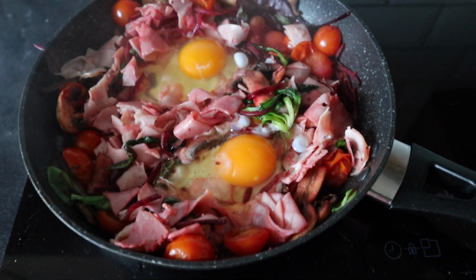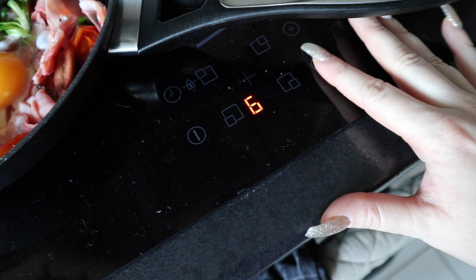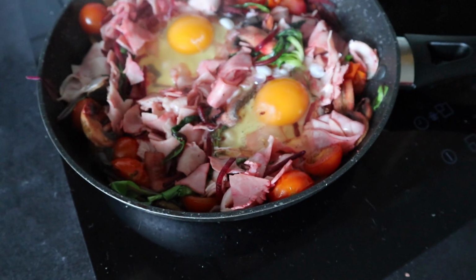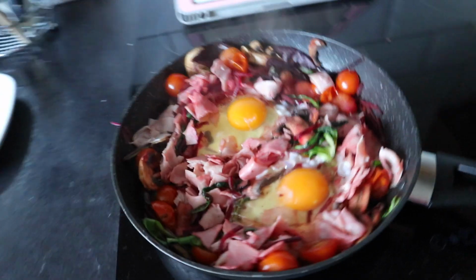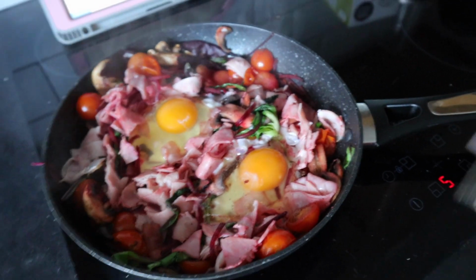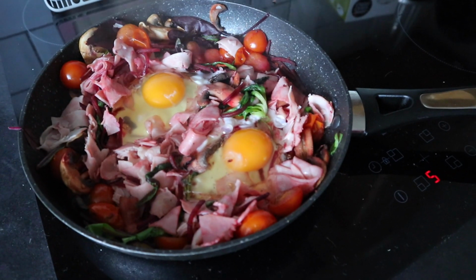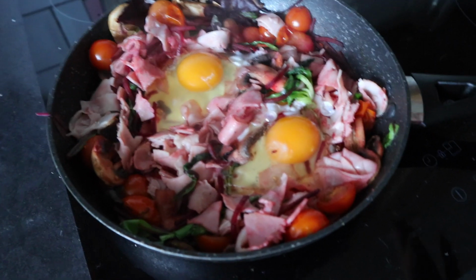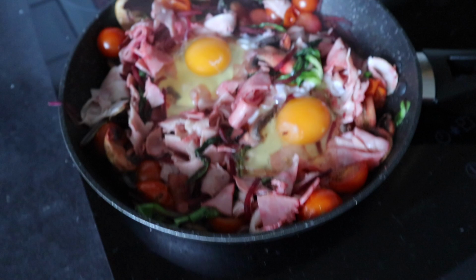So there, I've cracked my eggs in. I'm just going to turn it down a little bit just so that they cook quite slowly and evenly. And then what I'm going to do is put a chopping board over the top just so that it steams. If you do have another pan, then just stick another pan over, but because I don't have another pan which is big enough, I'll just stick a chopping board over.